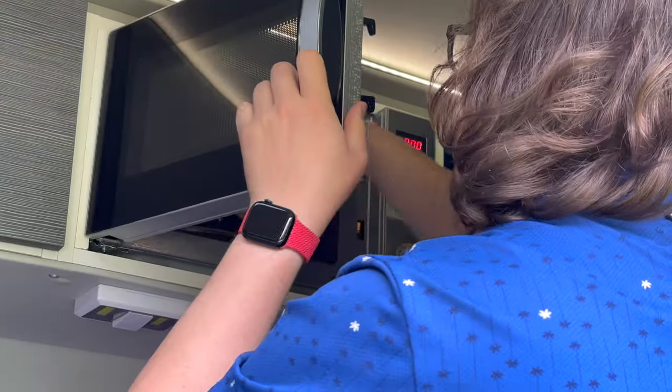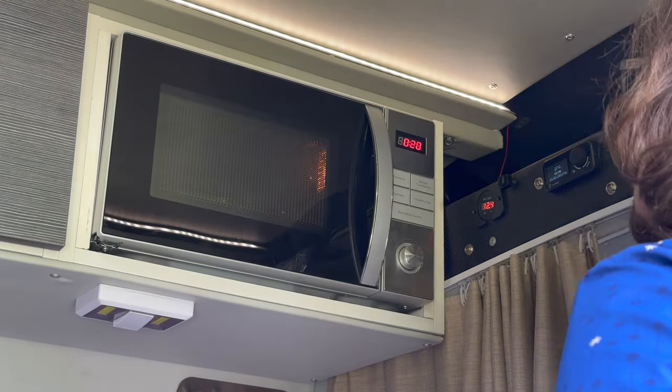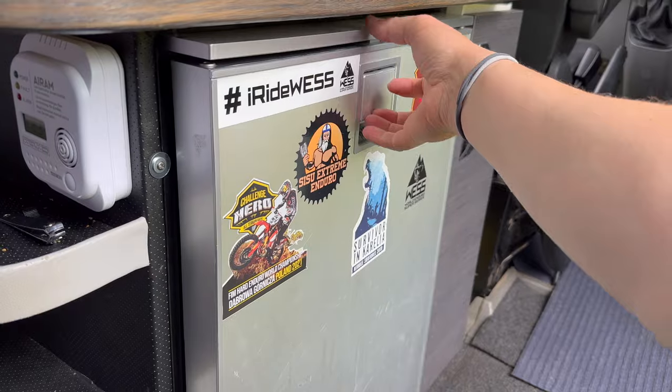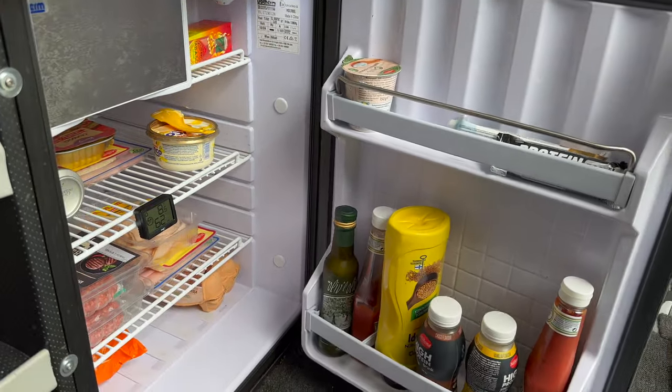I don't necessarily want to use the fuel burners every day, so I also have a microwave in the car which I can use to heat up yesterday's food. And that's a nice creature comfort from your regular house. And of course the most important appliance is the fridge, because I always have to have cold beer with me.